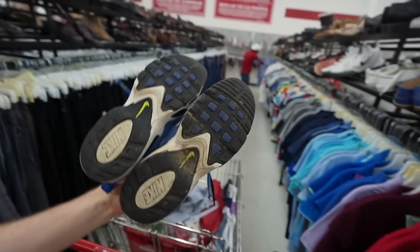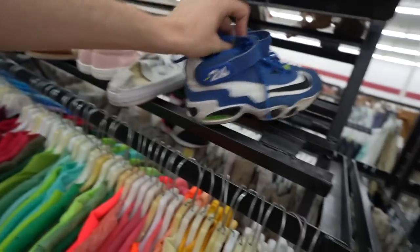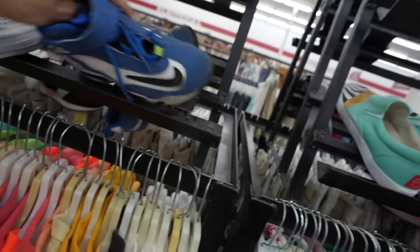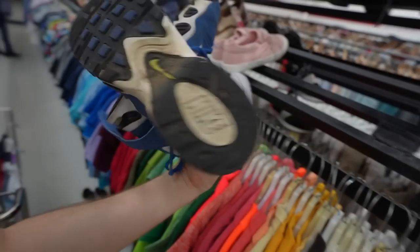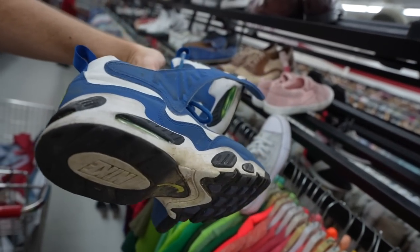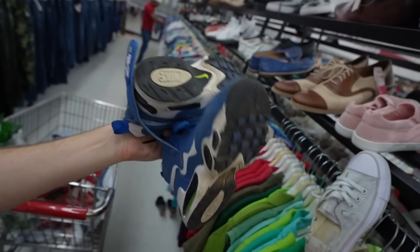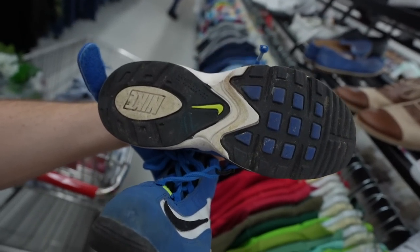And guys, we got some Griffies in the thrift. These are a little bit beat, which is fine though for a child, because just know he's gonna be on the playground cutting up in these bangers. I'm trying to see what the price is. I don't see a price on these, which is really bad because that means they won't sell them to me. Oh, there's some. I think they're like $2 and something cents.